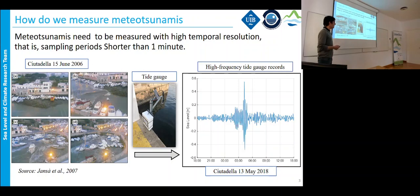Here you see the image of a meteotsunami that I'm more used to, because it's the tide gauge record of Ciutadella during this event in 2018. We have filtered this signal, and this is only the high resolution signal of the sea level. You see that we have really small oscillations, and then when the meteotsunami occurs, the oscillation reaches more than 1 meter of amplitude. We measure the meteotsunami's amplitude as the difference of height between the top and the bottom of the signal.